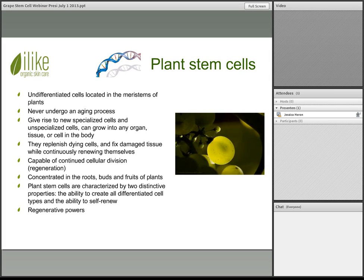Unlike animals, plants are immobile, as plants cannot escape from danger or take motion. They need a special mechanism to withstand various and sometimes unforeseen environmental stress. And what empowers them to withstand the harsh external influence and preserve life are their stem cells.